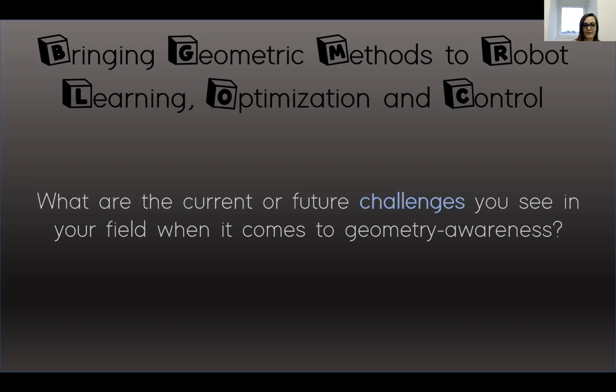Thanks. Yeah, I think I agree with that. We're still missing some models and some geometry in both learning and control. So definitely it is an interesting direction. Maybe Maxim, do you have something that you would like to share related to your talk, where you were more on the planning side? From the planning side, what are the current or future challenges that you can see?